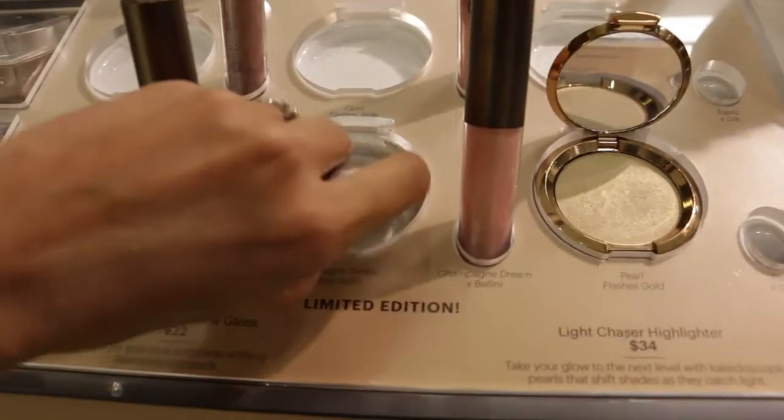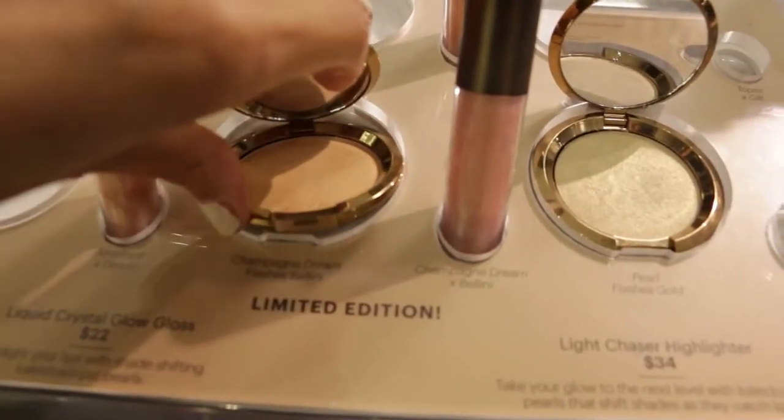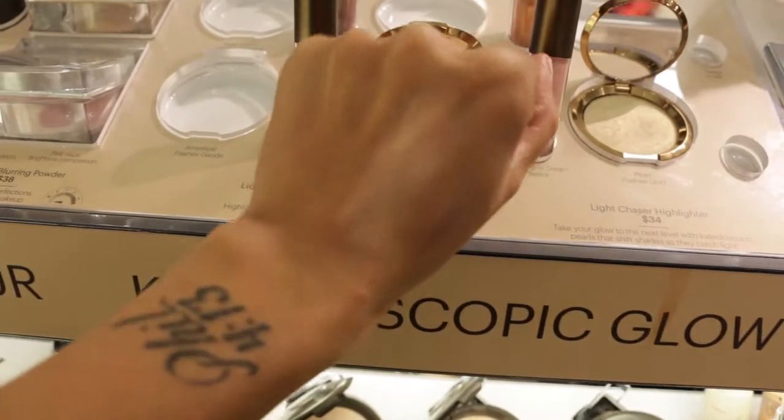Set online, the Bellini and Champagne highlighter set. The highlighter.